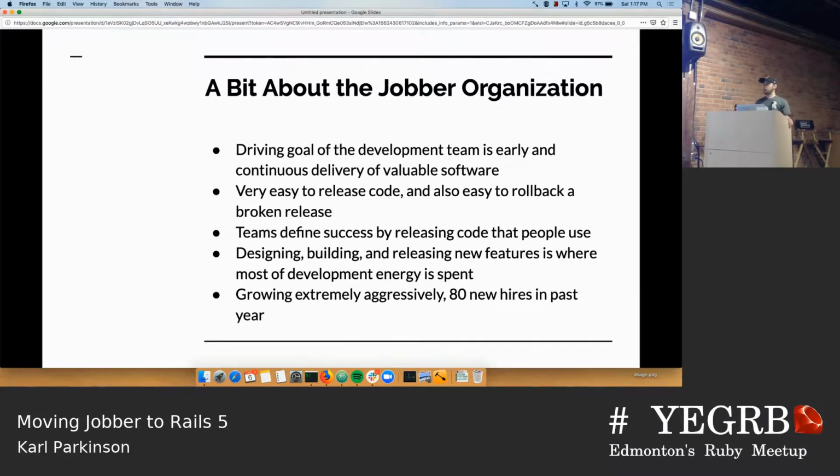An obvious one is that we make it exceedingly easy for anyone to release code to production, and also as a consequence of that, easy to roll back a broken release if we need to. On any given day, there's usually at least 2 releases, sometimes 10, even 12 if it's a particularly busy day. And that can mean dozens of pull requests going out, getting merged into master, getting shipped to production. And right now there's well over 100 pull requests against the master branch waiting to be reviewed and going out eventually.